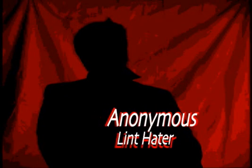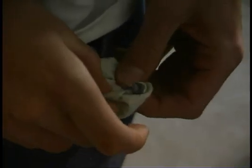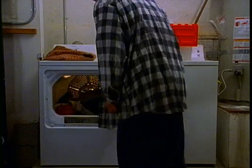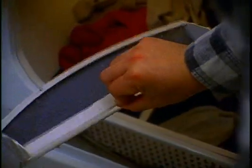I've been a lint hater most of my life. Lint can be a common occurrence in belly buttons, between toes, in pockets, and of course, dryer lint. Not many people know that dryer lint is the most dangerous form of lint. In our daily environment, we are surrounded by this fibrous byproduct. We frequently deal with lint without even thinking twice.